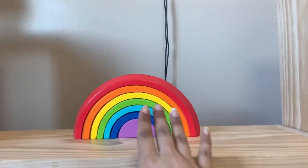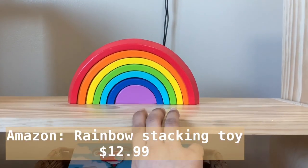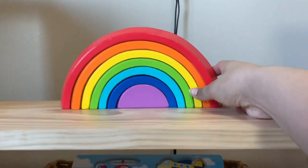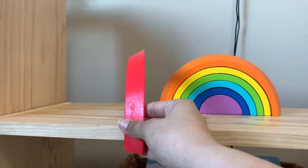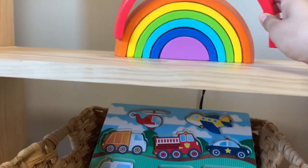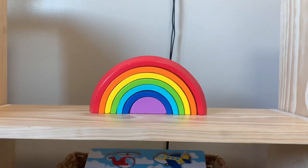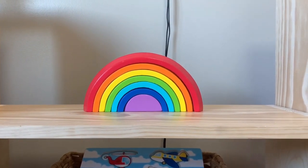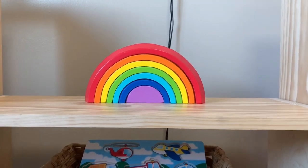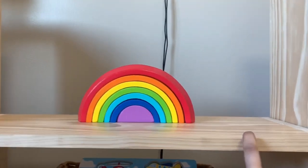So I actually got this on Amazon for like $12. I'm gonna be honest, the quality is not as good, obviously, as Grimm's. These are slanted, so you can't really stack them upside down like you want with Grimm's, but it just looks cute. Luca does like to play with them, and it's been working really well. Maybe one day I will upgrade to Grimm's because I really love Grimm's, guys. It's just really expensive. So that's what I have in here.